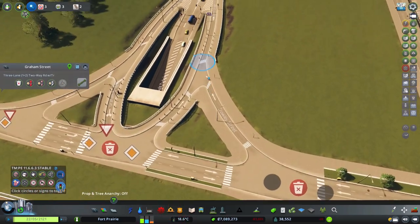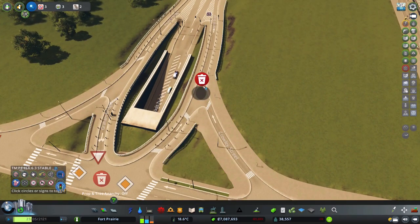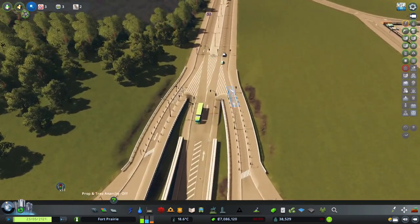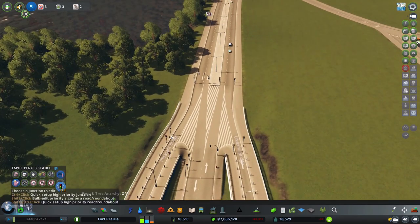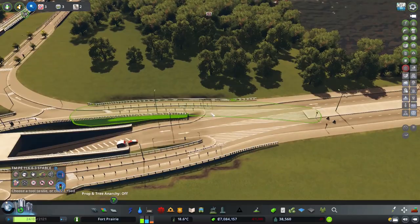And then right here, we're good. Oops. Come on. Put a yield there. And we should have yields already over on this one. We don't. Okay. Well, there we go.